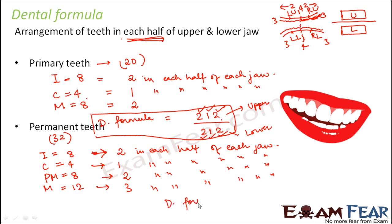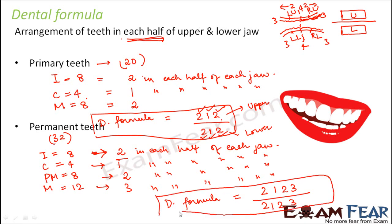So what would be the dental formula? First we'll talk about the upper jaw. In the upper jaw, on each side, how many incisors do you have? You have 2, 1, 2, 3 for the upper jaw divided by 2, 1, 2, 3 for the lower jaw. So this is the dental formula for permanent teeth.